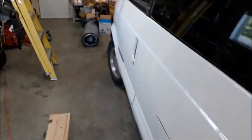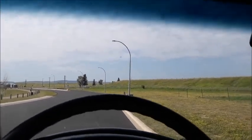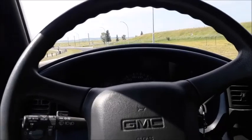So let's go for a spin. Well, I'm not going to hold the camera. That's illegal. Maybe I will film a little bit from here to the stop sign. This is in park, and I'm going to punch it. It's not fully warmed up yet. There's a little bit of a hesitation, just a little bit.